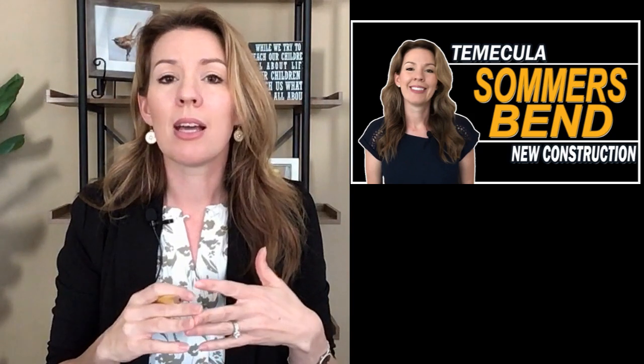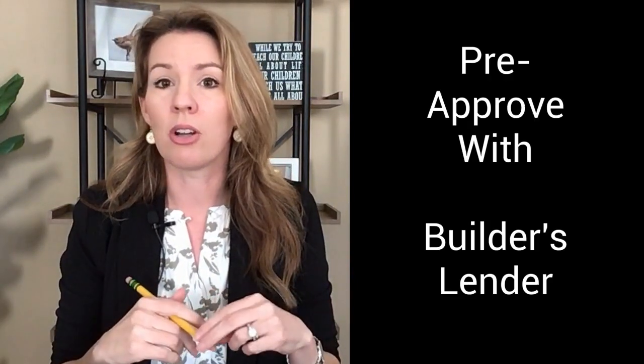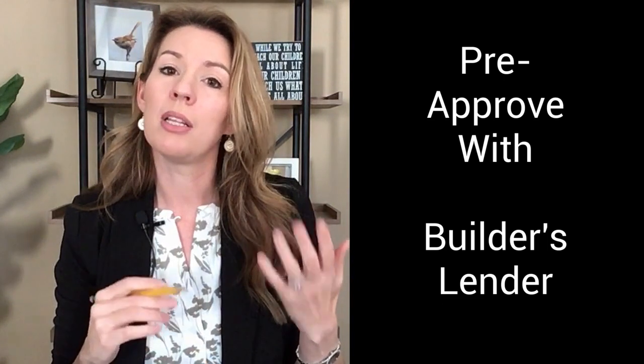To get on the wait list, you typically give the sales rep your contact information, and the builder is normally going to require you to pre-approve with their in-house lender. You are not required to ultimately use the builder's lender, but they do want to cross-qualify you before taking the home off the market and putting it into escrow to ensure that you're qualified to purchase the home.